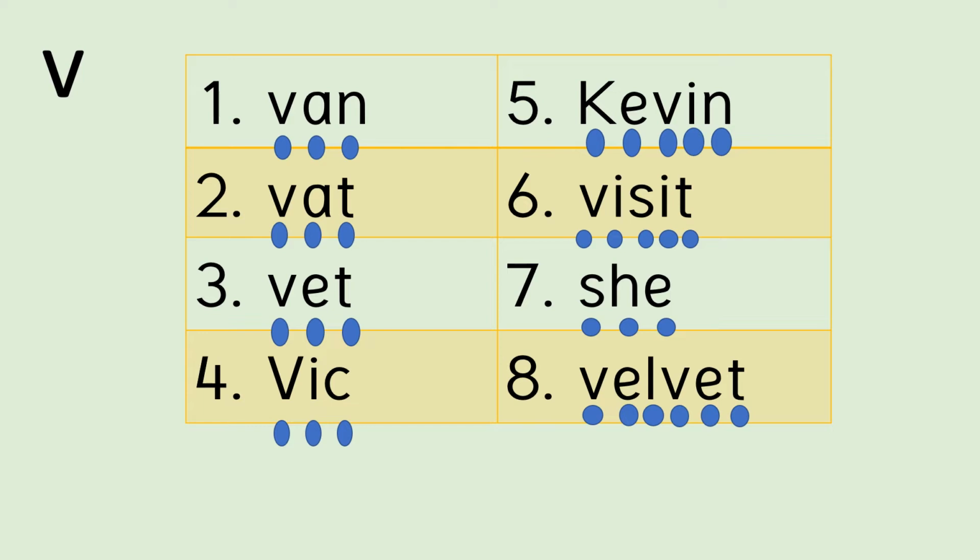You notice that I don't really go into what these words mean. Phonics is all about being able to read words. You might have some really nice discussions about this after the video. I'm not sure you've got any velvet in the house, but you might point out some of these things so they can actually see what they mean. But phonics is all about actually reading these words.